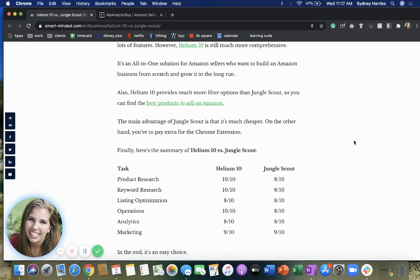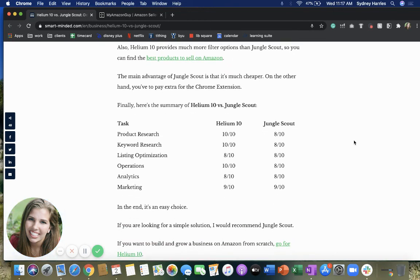If you're looking for very simple, basic tools, then maybe Jungle Scout is the way to go, as it's easier and much cheaper. But if you're really looking to grow your business and to help build it from scratch, or even to grow your existing business on Amazon, Helium 10 is 100% the way to go.